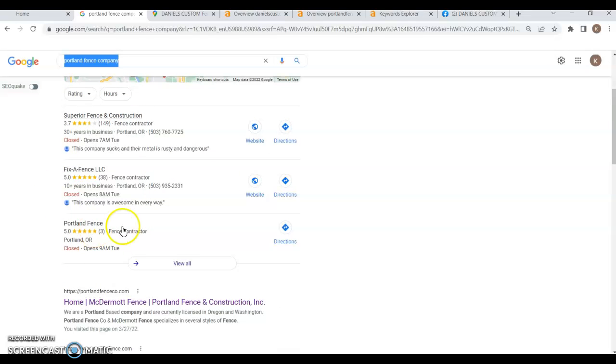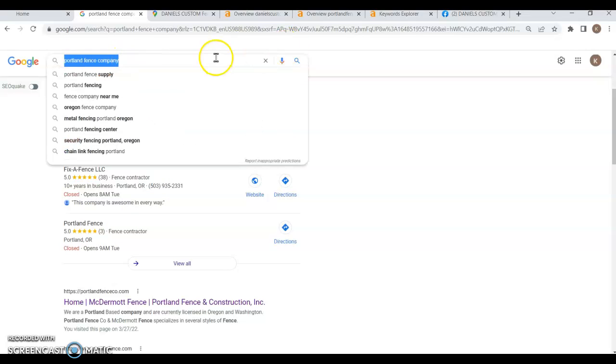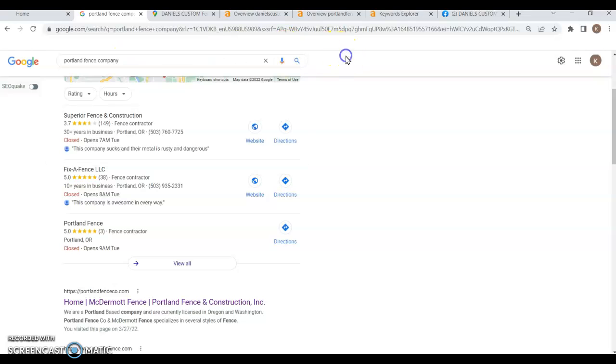This section here alone, these top 3 businesses, take about 40% of this search volume, which, remember, the search volume for Portland Fence Company was 200. So 80 to 90 of the people that search for Portland Fence Company are actually clicking on these 3 companies and not going any further than that.